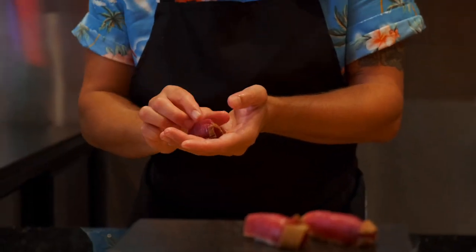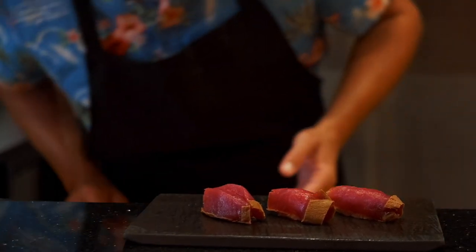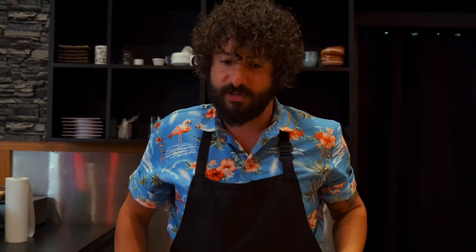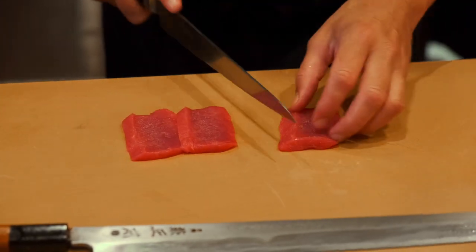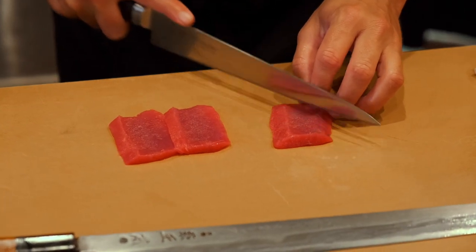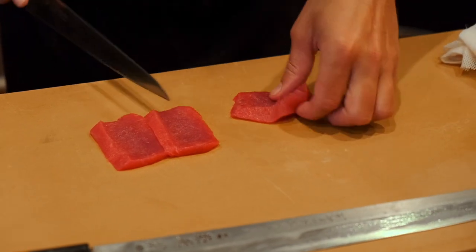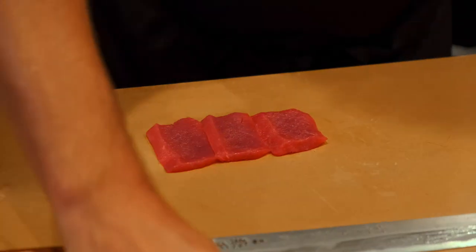This is going to be the zuke, the marinated tuna, the akami, the backside. You see that nice little seared ring, and that's gonna allow it to absorb that flavor from the marination that we did before. This one at a sushi bar is very popular. You can ask for it, request it, see if they have it. It's just one of the various ways to be eating the lean tuna, the akami. Now, it doesn't look like much what I did, but once I make the sushi, you're gonna see what happens.